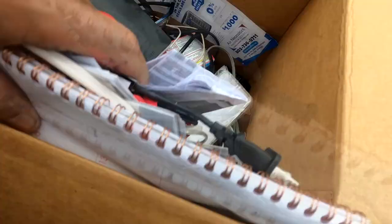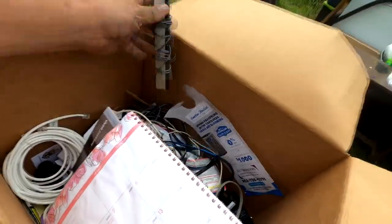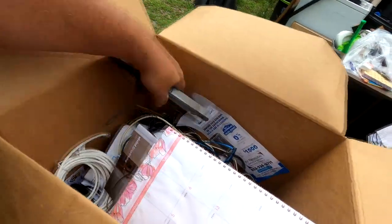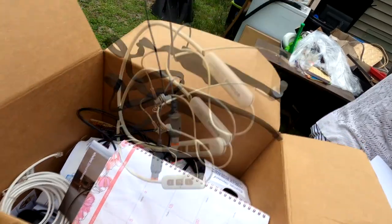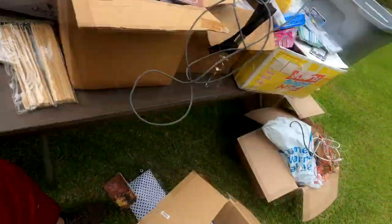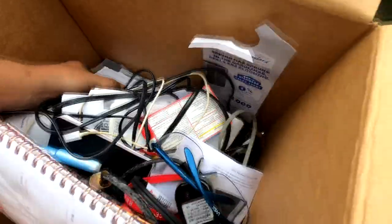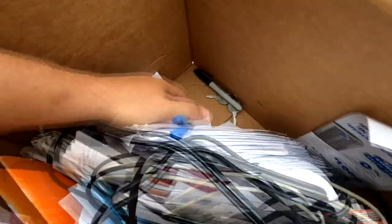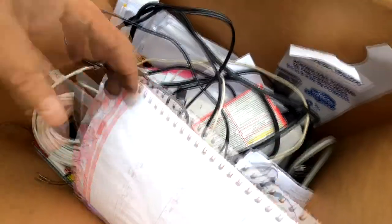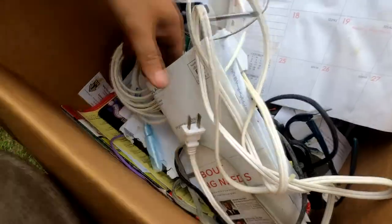And there's a couple little tools. There's one of them. There's another thingy. This goes to the, that goes to a Wii, if I can find the end of it. Anyway, put that off to the side. And then there's mail. There's some keys. And yeah, a whole bunch of nothingness in there.